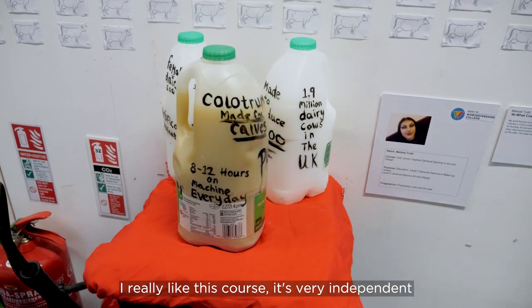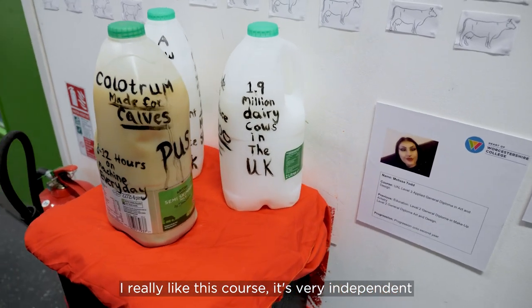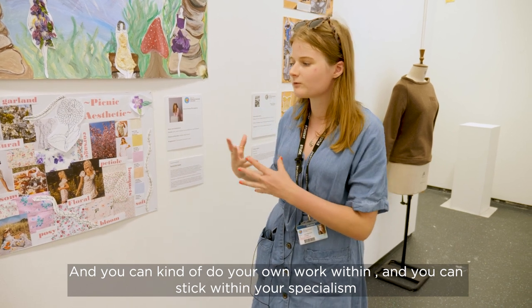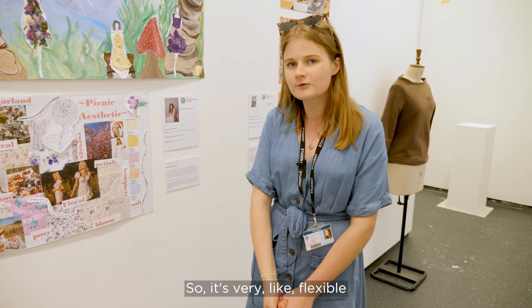I really like this course. It's very independent and you can do your own work within it, and you can stick within your specialism. So it's very flexible.